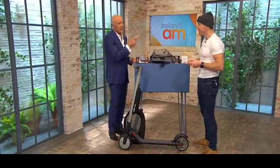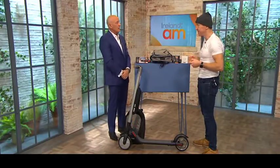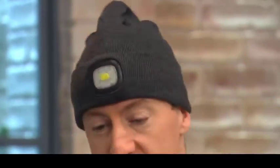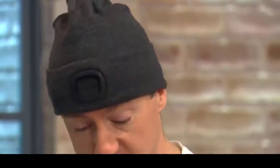Now, this actually, of all of the things that are here, and these are all great, I think this may be the most practical thing that you brought in this morning. Well, it's certainly very practical as we head into the winter. It is a beanie, a proper warm hat, but I'm actually going to start off by showing you how it charges, which I think is the coolest thing.